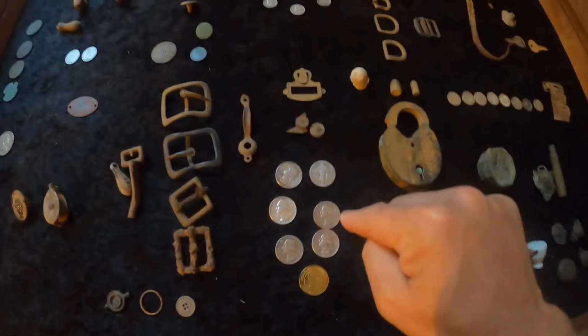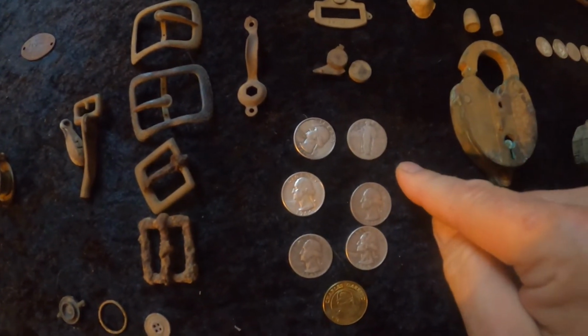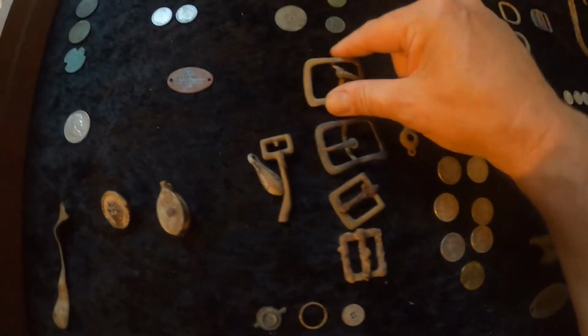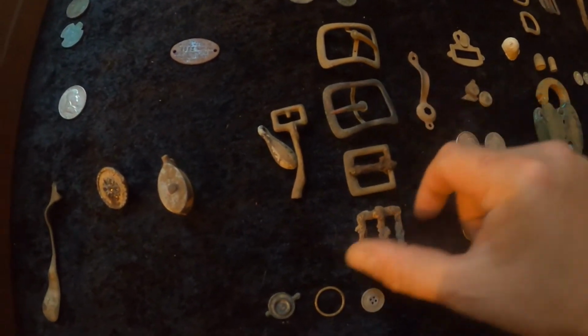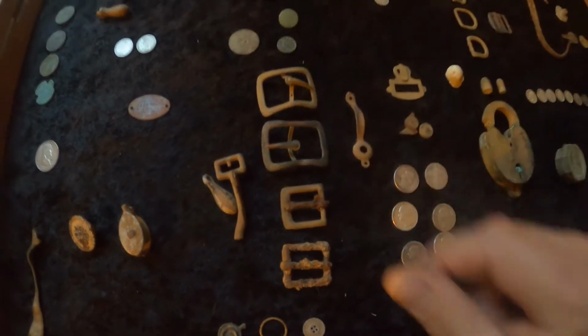I found 6 quarters, silver quarters. Also very cool finds. Bunch of shoe buckles. These 2 are belt buckles. These 2 bottom ones, these are shoe buckles back in the day.